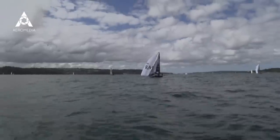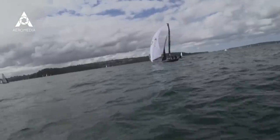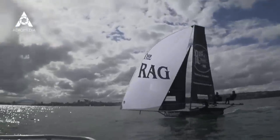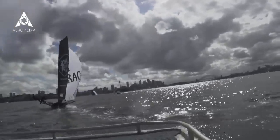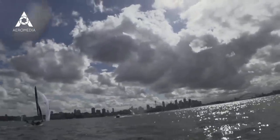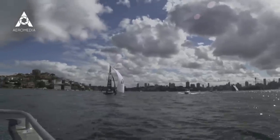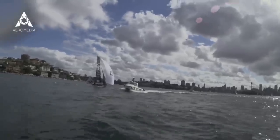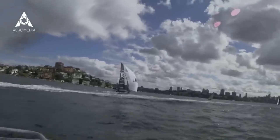Look, they're doing the basics right. They're sailing the boat, executing their manoeuvres well. Nice trim, sailing upwind. The Rag's not taking any chances. They're staying between the mark and the boat behind. 101 in sailing. Finport coming on the face of a boomer though. It's going to be a photo finish, I think.